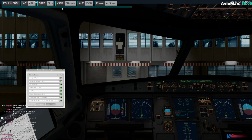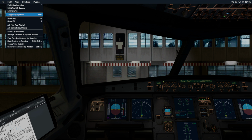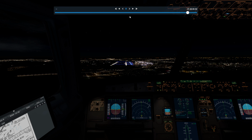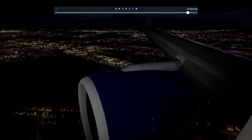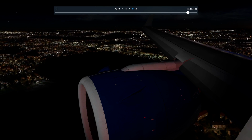Alright, I'm going to disable the real view real quick here. Put you into replay mode. End flight in Sim Toolkit Pro. There we go. Alright, let's back this up. Sounds like they're opening the doors.